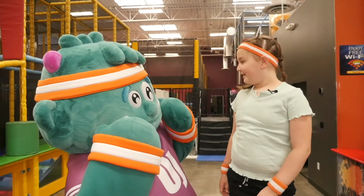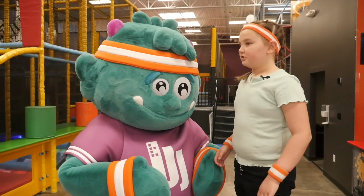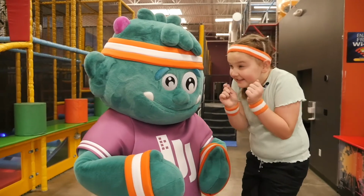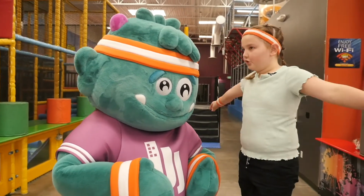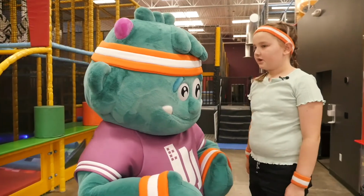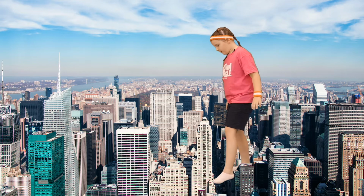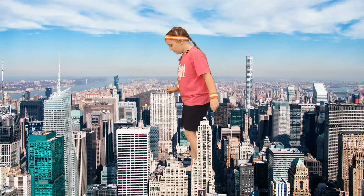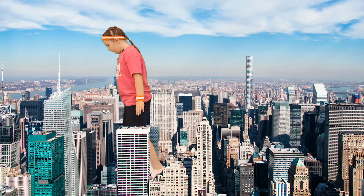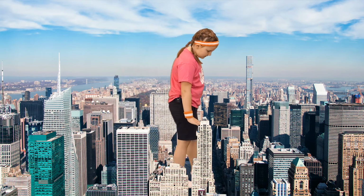Ooh. Hey, Uppy, I'm as tall as you now. One thing we can do is imagine that we're super tall, we're tiny, or we're giant. So it's super fun to do that. Come on, Uppy, we should go imagine. Whoa, this is hard to walk. I can see all the little tiny buildings and all the tiny people. The buildings are like this tall.